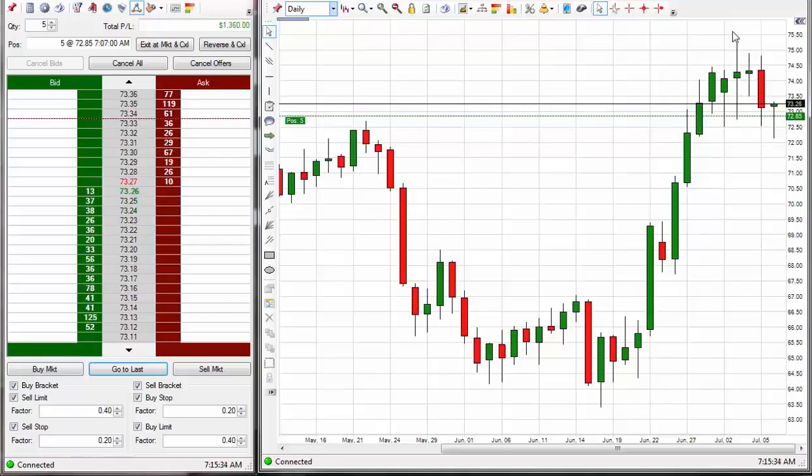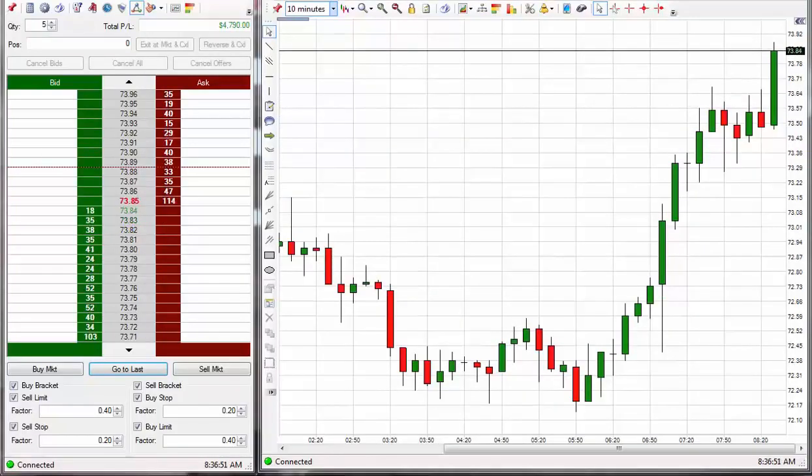Another power move. I seriously doubt it's going to go all the way up to here and break the high. There's no way. But it may come up to 74 or so, and then maybe come back down again. It's a possibility. So we want to get out up there somewhere. Anyway, I'll come back.